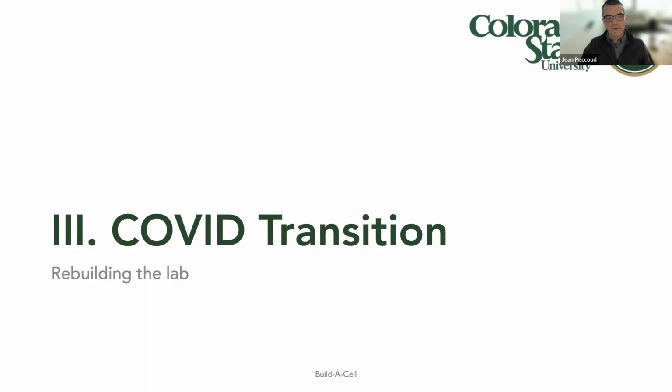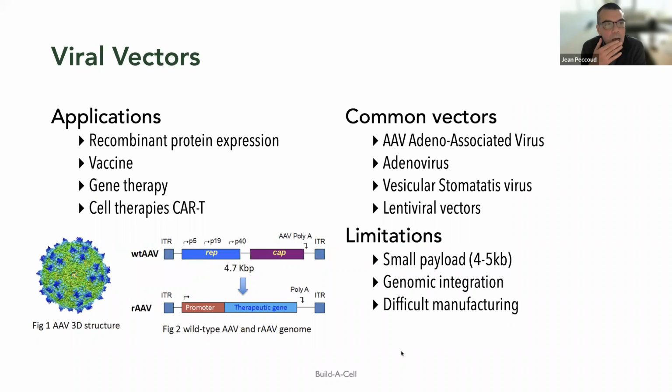something that would be more relevant to the NIH, and more connected to what I was teaching. So I'm teaching biomanufacturing at CSU. So I decided to work on viral vectors.